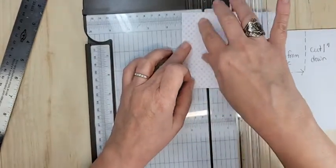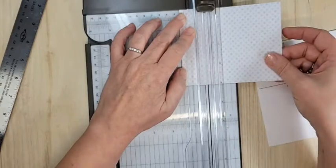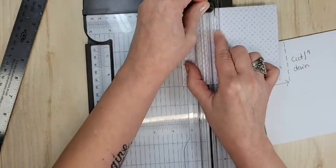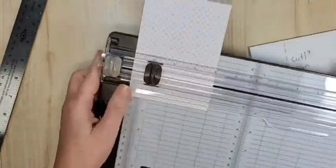Okay, so let's do that again because I moved it. 1 1/4 inches. And from the top, we're going to bring the trimmer blade all the way to the top, and then we're going to come down to the 1 inch mark. If you're over a little, don't worry. There's a solution. That looks like it's at 1 inch. I have to turn it so I can see it. Yeah, it's pretty much 1 inch.